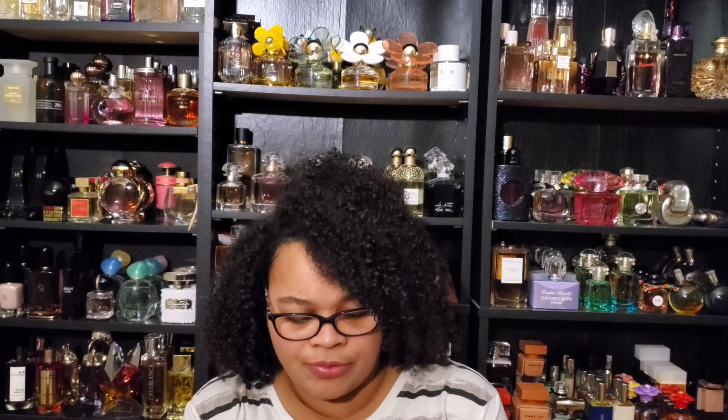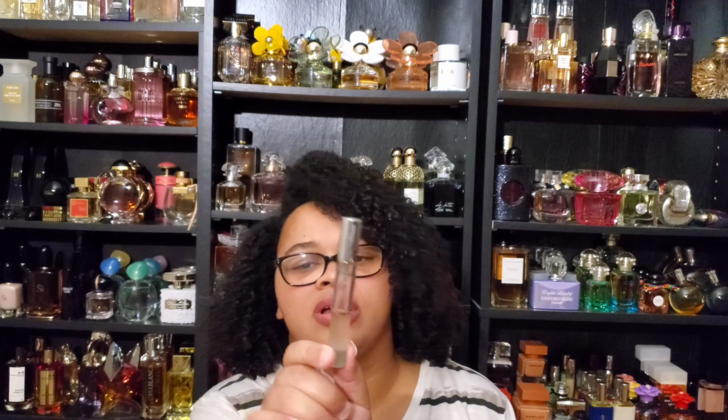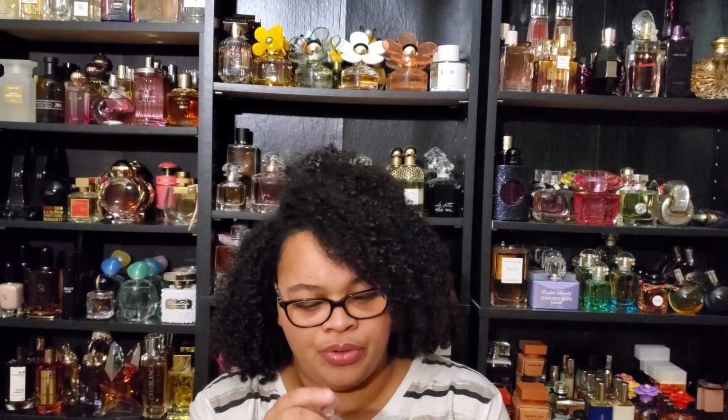This is called Transcend, and it's by, I don't know, Scent Elixir, Elixir de Parfums. This is those floor people, I think. You get these from Sephora, Ulta, somewhere. And it's like a mist that you just put on your skin afterwards and you shake it up. And it's very, very interesting.